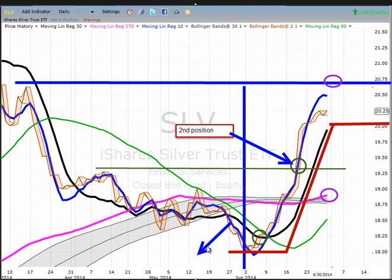And now one that we've been working in silver. This was a washout pattern way back here, and we've been managing it all the way. We got a second position when it cleared this congestion zone here, is where we bought the second position at 1930, and now we're sitting at 2025. Two positions in. I'm looking to get 2075 out of this one, and we've had one nice move already above that 270 regression.